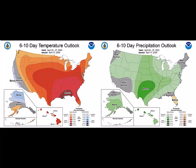Here's the latest Climate Prediction Center 6 to 10 day temperature and precipitation outlooks, which are valid from April 23rd through April 27th. And for temperature, the odds show a slight tilt towards below normal temperatures for areas along the coast, and areas a bit more inland, a slight tilt towards near normal temperatures during this time, as well as a slight tilt towards near normal precipitation at this time.